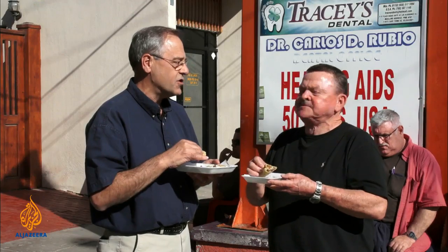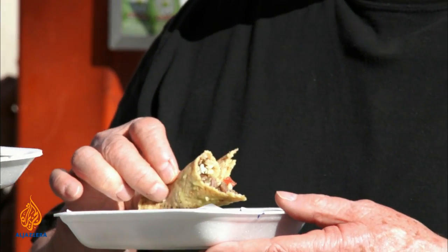So this is part of the tradition, though, coming down here, right? Yes, it is. Have a couple of tacos. Pleasant way to spend the day in Mexico. And save some money. And save a great deal of money.